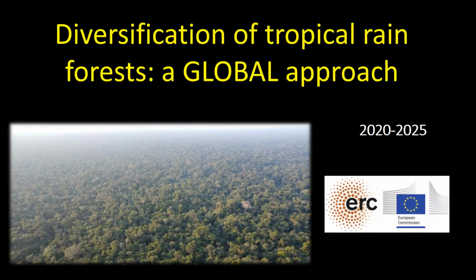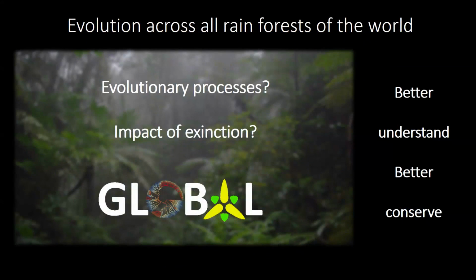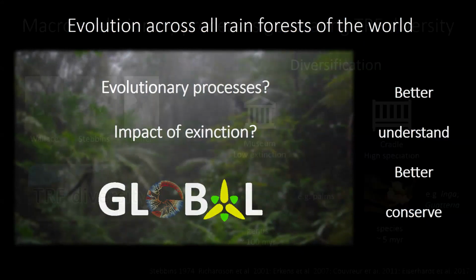The idea was to try and understand rainforest evolution, but taking this very global view and being able to compare regions between each other. Basically, we're trying to understand the evolution of rainforests across the world, the evolutionary processes that define rainforest evolution, but also, in a second phase of the project, the impact of this ongoing sixth mass extinction that we're witnessing during this era that we call the Anthropocene. How will extinction impact diversity of rainforests?